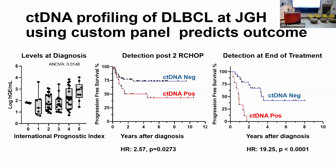So on our retrospective samples, we show that at diagnosis, the amount of ctDNA in your blood correlates with prognostic factors. So the higher the number of the IPI index, the worse the outcome, the higher the amount of DNA in your blood.